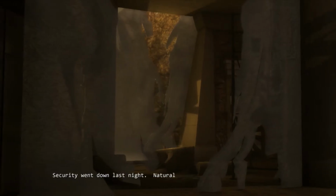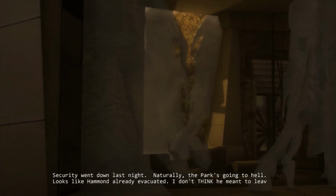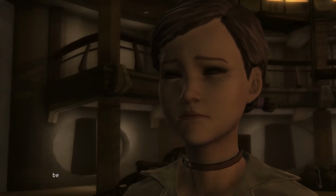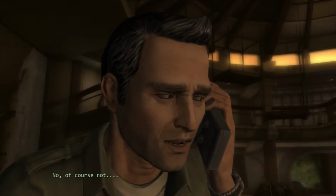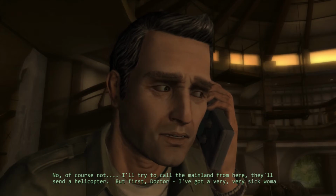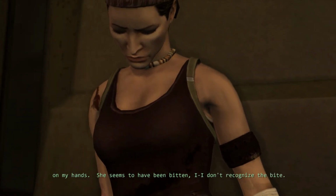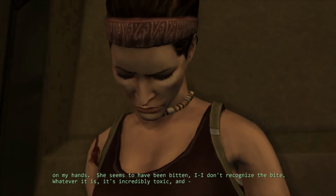Security went down last night. Naturally, the park's going to hell. Looks like Hammond already evacuated. I don't think he meant to leave us. No, of course not. I'll try to call the mainland from here. They'll send a helicopter. But first, Doctor, I've got a very, very sick woman on my hands. She seems to have been bitten. I don't recognize the bite. Whatever it is, it's incredibly toxic.